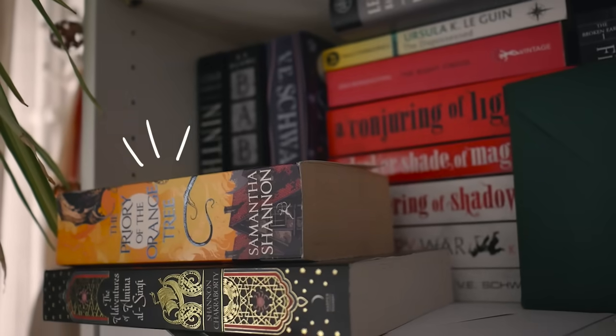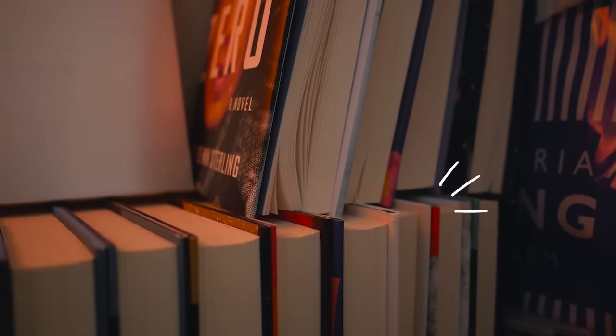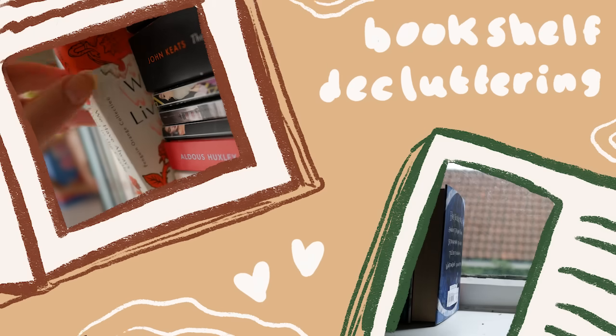If enough time goes by, my bookshelves will inevitably become a mess, as they are right now. I don't have enough space for new books. I have random piles of books scattered throughout my room, and I want to bring some order into the chaos. So I'm gonna do a bookshelf decluttering reorganization thing, but I'm gonna do it a little bit differently than what I would usually do.